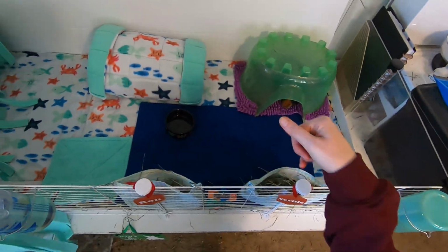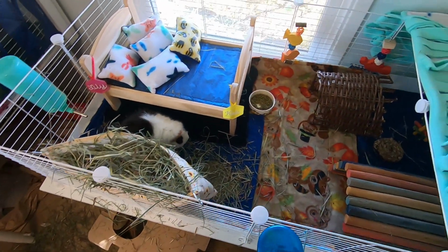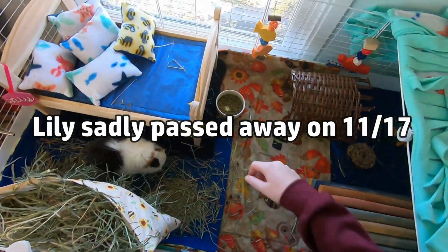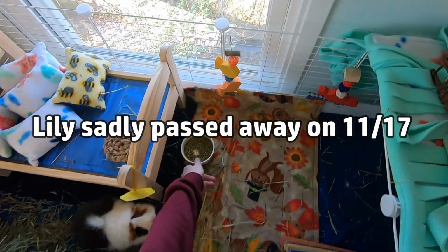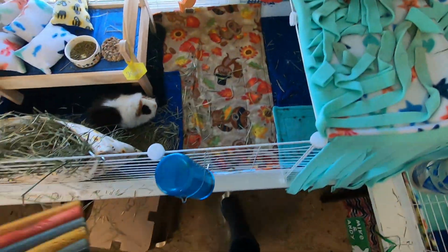So I do all the cages and then I go back around and I do hay and water all at one time. So we're gonna do the girls' cage. Just to let you guys know, Lily Fluff is not doing super well. You can see she looks all right here, but she's really just showing her age, to be honest. She's on antibiotics right now. We're not really sure what's going on.